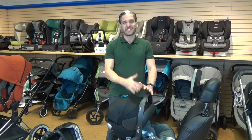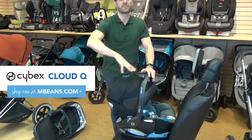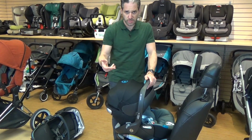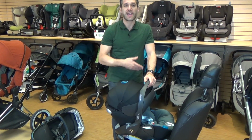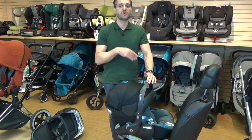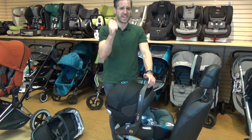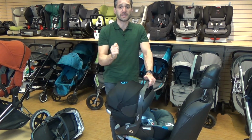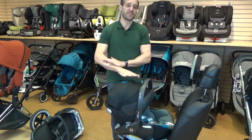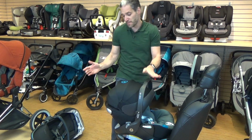I have in front of me the Cybex Cloud Q. There are 4 different varieties of this type of car seat. There is the Aton, the Aton 2, the Aton Q, and the Cloud Q. They're all sort of similar to each other, but the Cloud Q is definitely the top of the line, and it has a really, really unique and awesome feature, which I can't wait to show you in a second. But let's talk about the base, because if you don't talk about the base, you've kind of missed the point of this car seat. So I'm going to remove the car seat from the base.